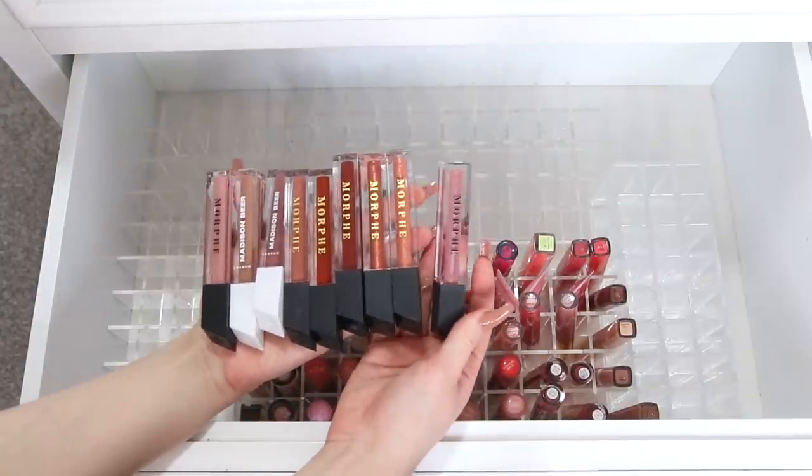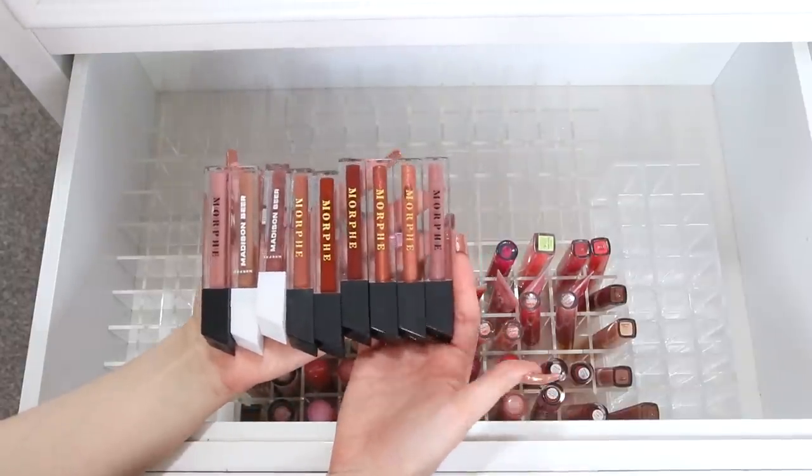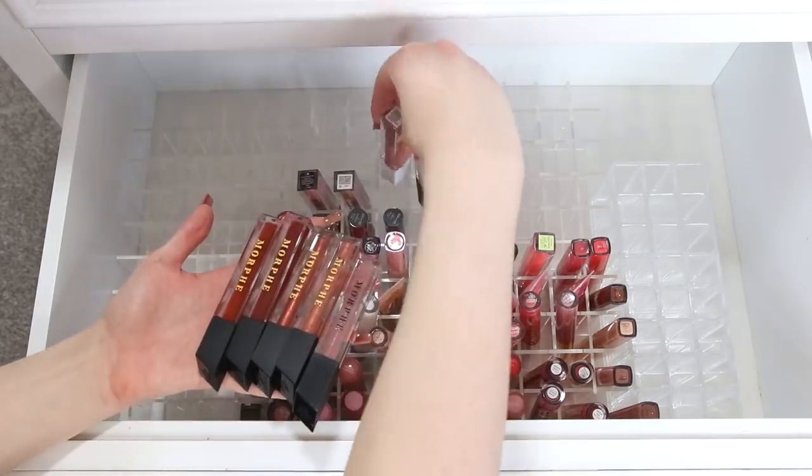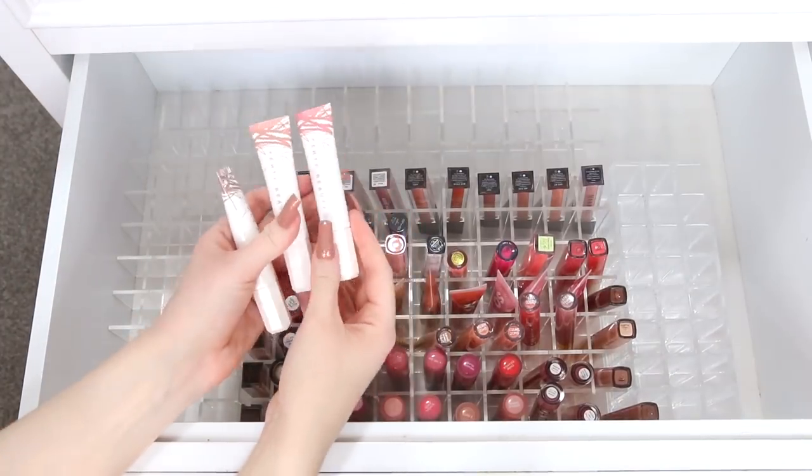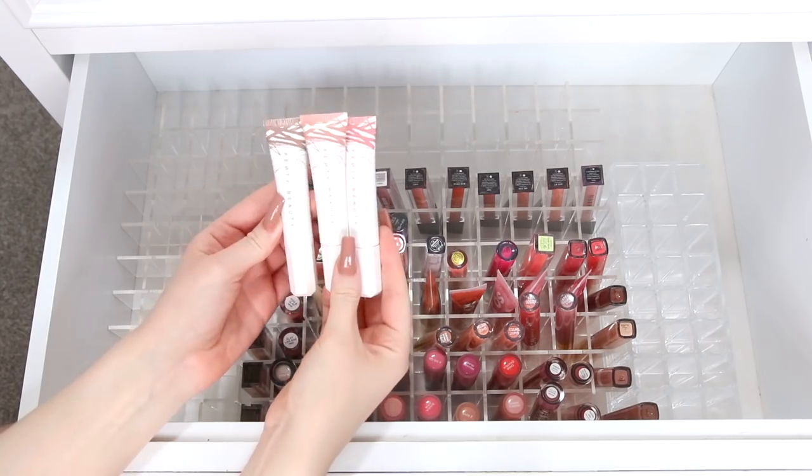Not only is the formula great, but I just find them really satisfying to collect. I love the packaging. Okay, so let's talk about Fenty. So I'll be keeping all of these luxurious lip balms.